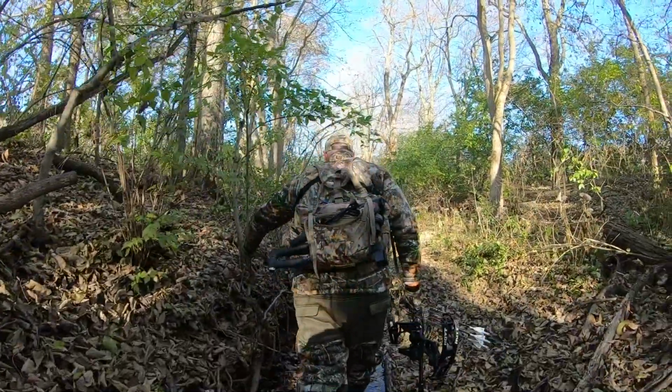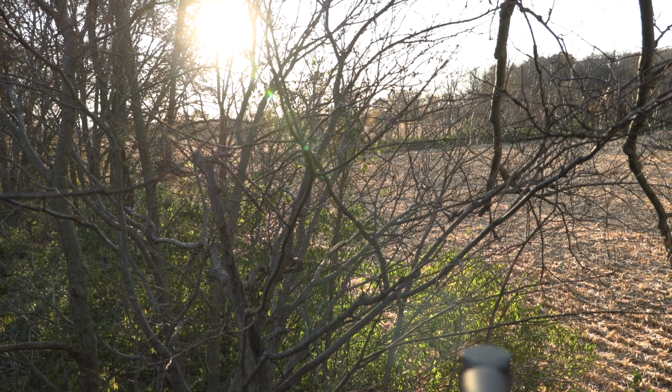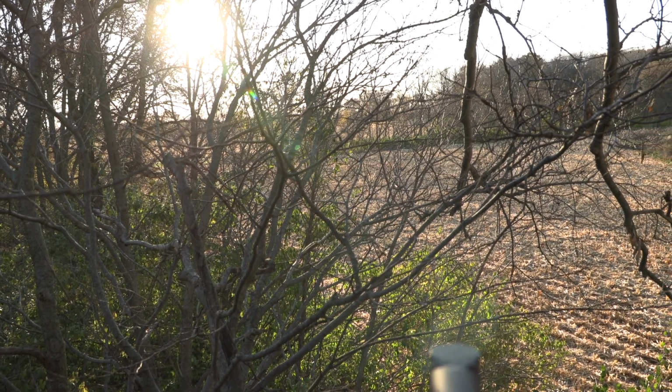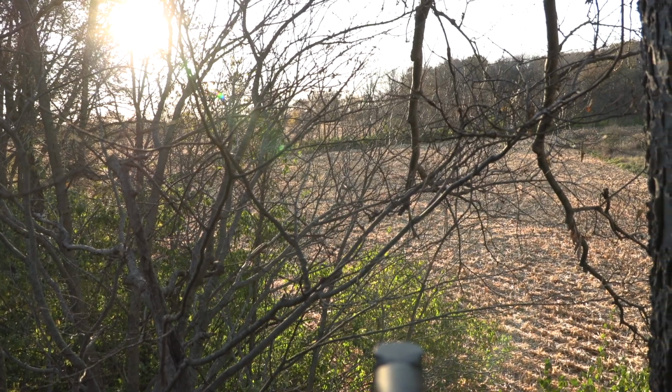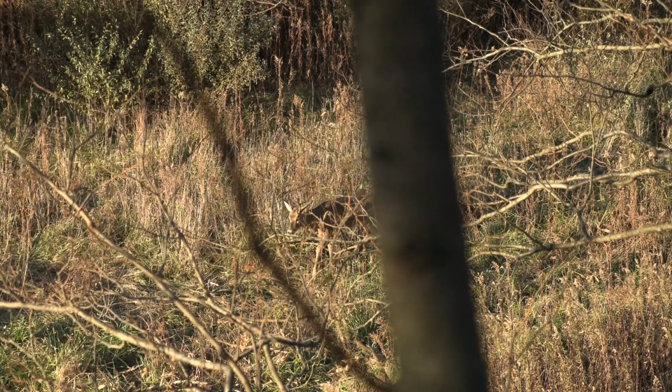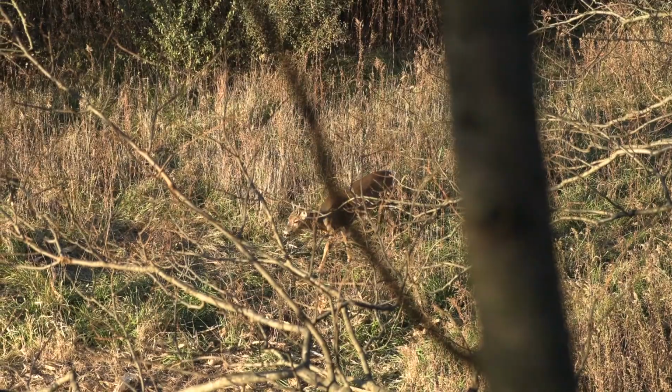Welcome to Antler University. It's November 7th, and Matt and I are set up today on pretty much food where we know the does are going to be coming to. In our area here in central Illinois, we're still not really seeing the rut. We're seeing a few bucks cruise, and the cameras are showing some activity towards the evening hours, but they're really not in full-go rut here yet.